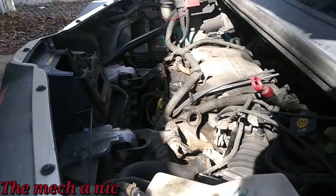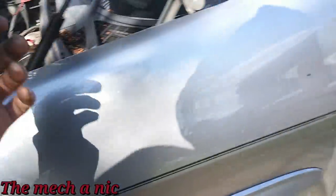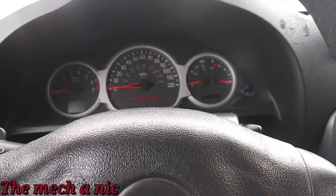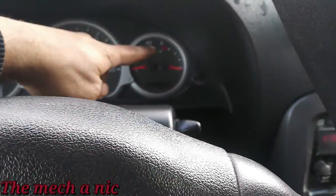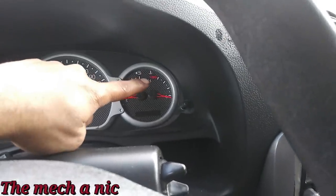So everything is put back together. Engine is running, cleaned up all my tools, got my scanner connected. So I drove the Pontiac for around 40-45 minutes and I noticed that whenever you come to a stop or you're waiting, temperature starts to creep up. It never really gets in the red, but it gets really close.